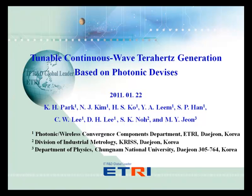The title of my talk is Tunable Continuous Wave Terahertz Generation Based on Photonic Devices. This is our research team. Our research team consists of three different teams. One is the photonic device team, the other is KRISS, Korea Research Institute of Standards and Science, and the other is Chungnam National University.